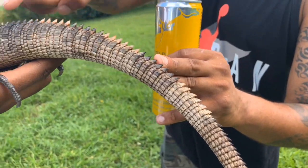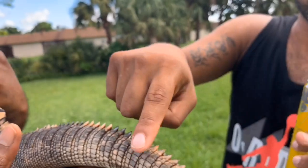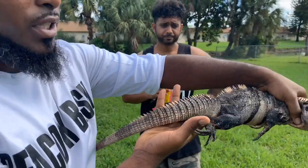Sharp. Look at that. I'm just rubbing my fingers against it very gently, and check that out. That's just me, like that. If this thing was to tail whip you, these spikes get embedded in your skin. Not something that I plan on having done this morning.